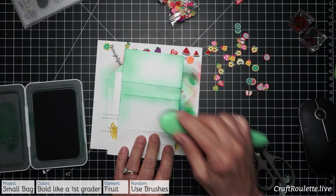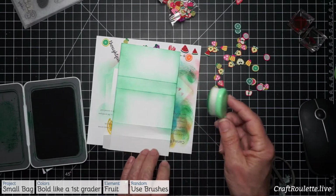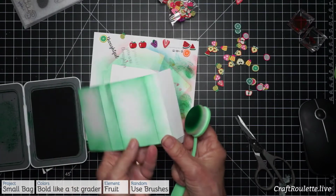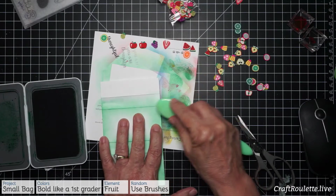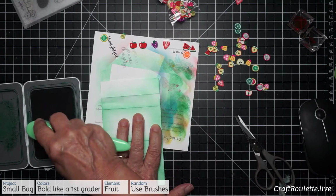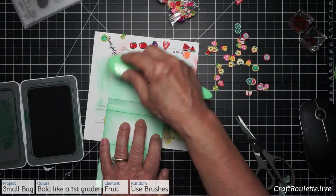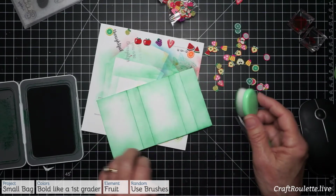So, oh, yay, Leslie's here. Leslie, I don't know if you're on my email list, but I sent your card out today, Plaid Poodle. If you're not on my email list, you didn't get it, but I sent one of your Craft Roulette little submissions out. Leslie is a Stampin' Up! Consultant here in the Kansas City area. I think she's in Lee's Summit. So if you're looking for somebody, she does classes. She's really nice and does some really cute things.